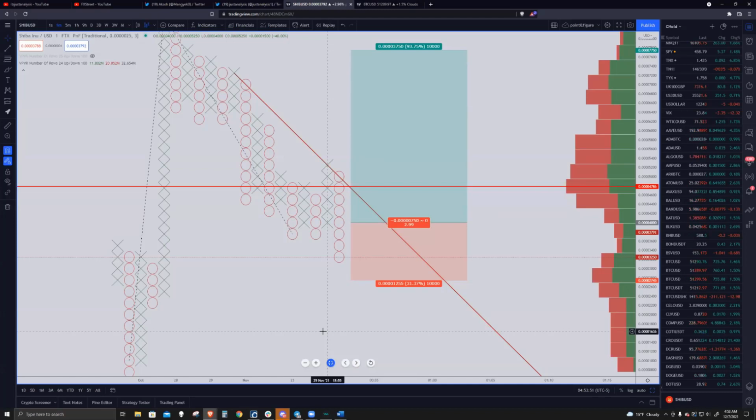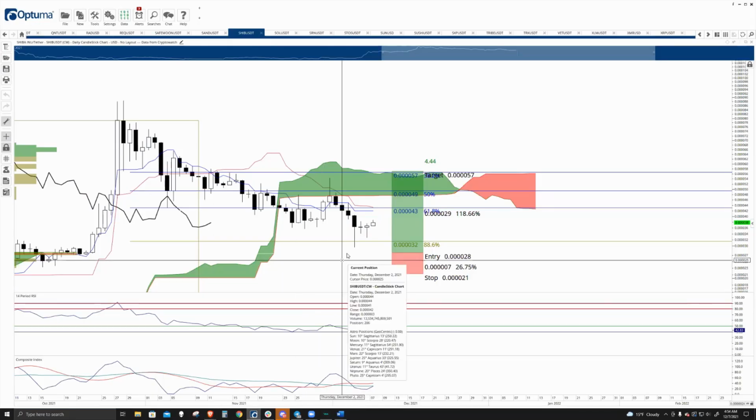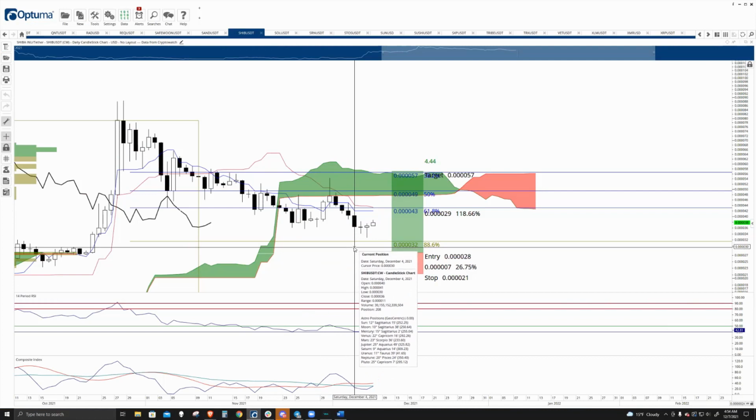Taking a look at Shiba Inu, mine's going to be short and sweet. Of course, Shiba, like everything else, got hit with the ugly paddle and was swatted down. And Shiba came down below, I think, wait a minute, did it test those levels? I don't remember. Did it test below? Yeah, it did. Oh, no, got close.